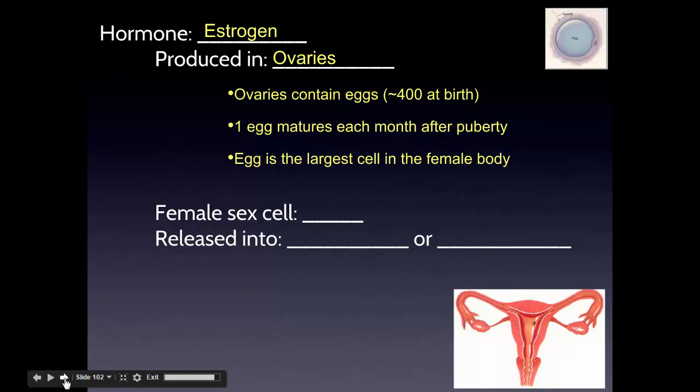An egg is the largest cell in the female body. It's one of the largest cells. Compared to a sperm cell, it's many, many times larger. The egg cell has some of the mother's chromosomes in it. It has 23 chromosomes from the mother. The sperm cell that fertilizes it has 23 chromosomes from the father. So when they combine, you have a mixture of chromosomes from both the mother and the father that produce the embryo.